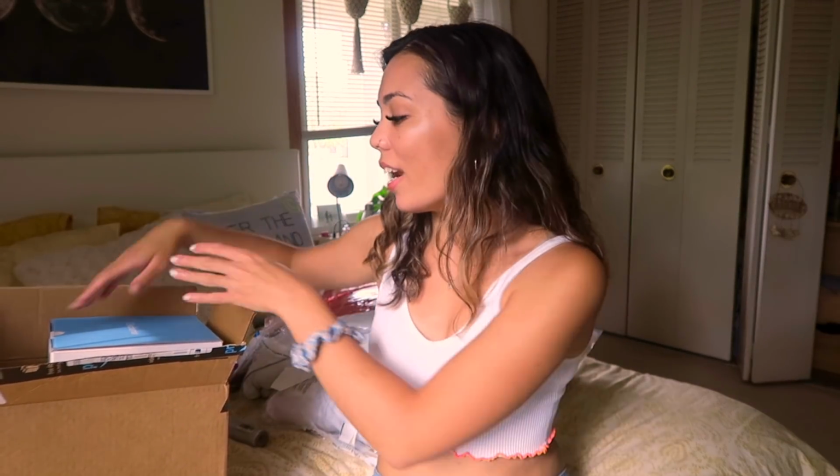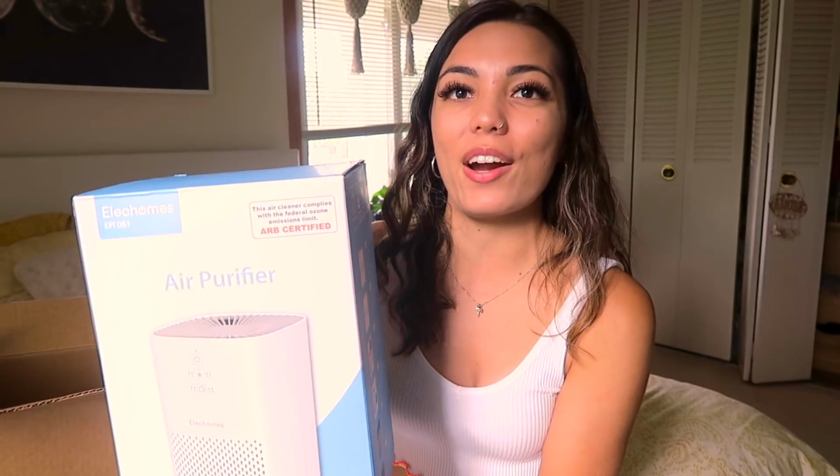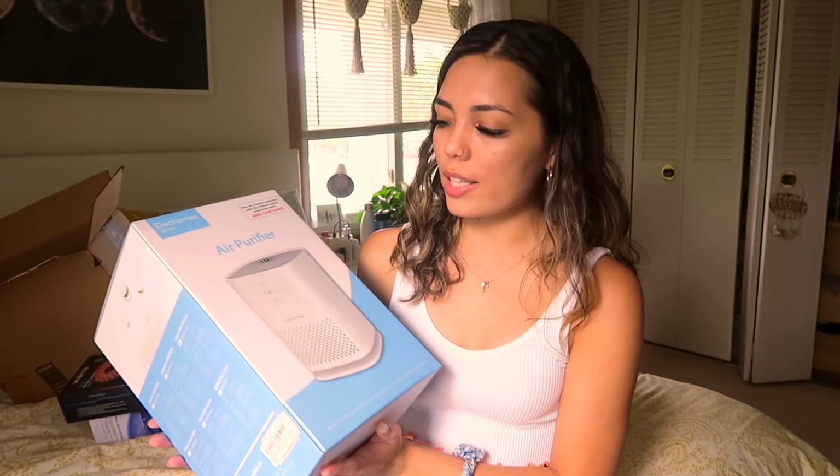This last Amazon box arrived in the mail yesterday and I'm really excited because it's actually a brand new air purifier from the brand Elecombs. I hope I'm saying that right. They were so nice enough to send over this purifier for me to try and it's perfect because now that I have this new space in this room, I did want to keep the air fresh for all of my plants in here. I know that plants are natural air purifiers, but some of them require high humidity and just nice air, you know? So I'll get this bad boy set up and put into place.